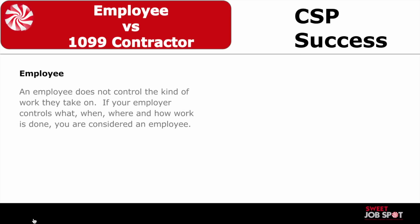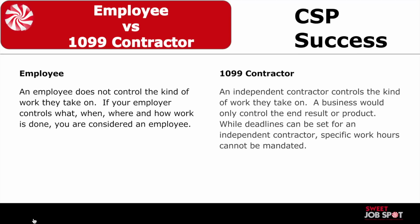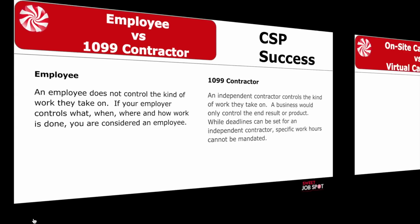Let's get into the difference between an employee and a 1099 contractor. An employee does not control the kind of work they take on, and if your employer controls what, when, where, and how work is done, you're considered an employee. A 1099 contractor, on the other hand, is independent. You control the kind of work you take on. A business would only control the end result or product. For us, the end result or product is a happy customer. While deadlines can be set for an independent contractor, specific work hours can't be mandated. This is why you schedule your shifts and we do not schedule them for you.